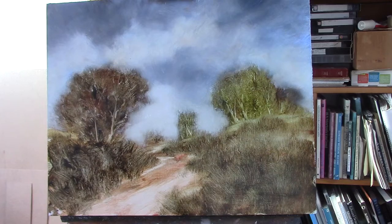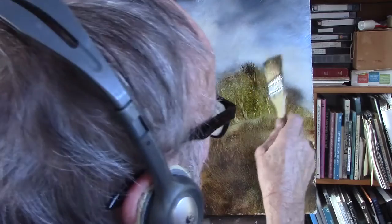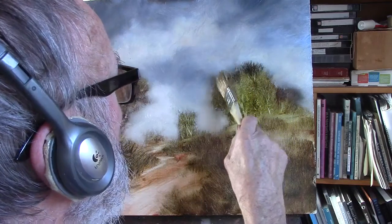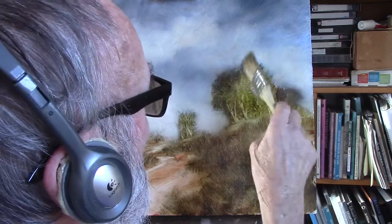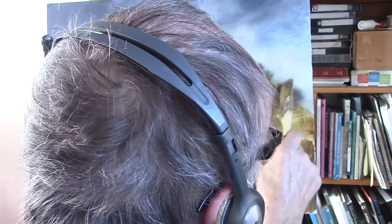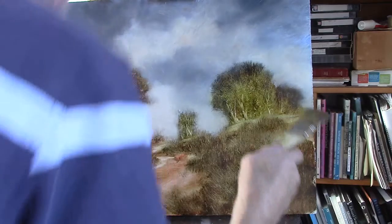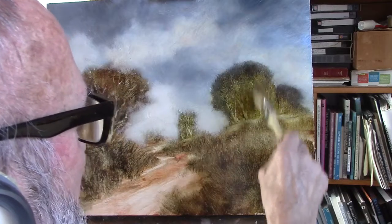Right, let's go back to these trees now and start a bit of blending. Sorry about my head. Now, I have to admit that when you get used to this, it is easy. So that is gently mixing with the blue in the sky. And we can put some more texture in that. I just do a bit more on the other side.